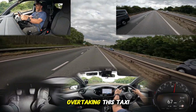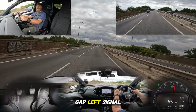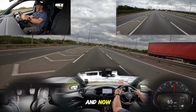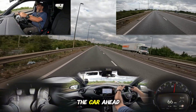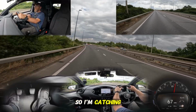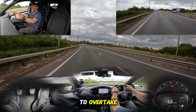And then after overtaking this taxi, center left mirror, I have a gap, left signal, and gradually switching position back to the left lane. And now I'm just monitoring my distance to the car ahead of me. I'm driving at a similar pace, slightly slower, so I'm catching up on them. I'm already checking if it's safe to overtake.